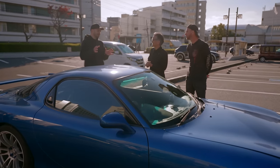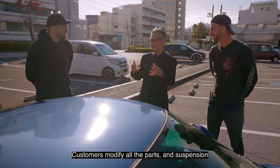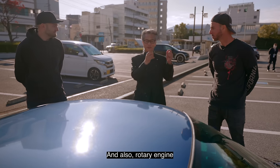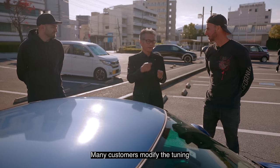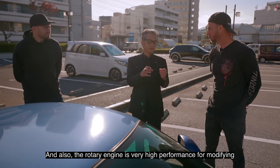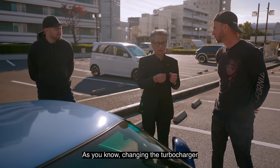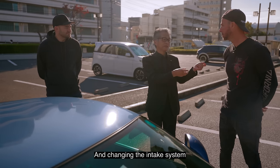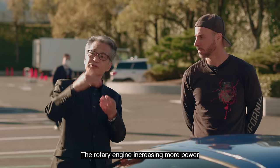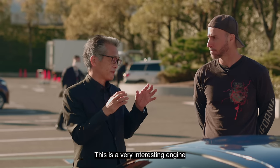How do you feel about people modifying RX-7s? Yes. Customers very, very modified. Another part, the suspension and also rotary engine. Yes. Many customers do modified tuning. And also, the rotary engine is very high performance for modification. As you know, changing the turbocharger, the intake system, and the exhaust system. The rotary engine gets more power. Yeah. This is a very interesting engine.